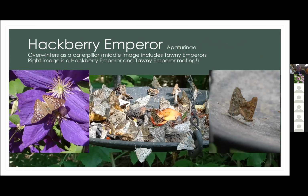We have hackberry emperors. Last year, especially south of the Twin Cities in the Midwest, was a huge boom year for them. In southern Minnesota and northeast Iowa, there were literally hundreds of thousands, if not millions of these out. Here in the Twin Cities, we had good numbers of them. They're kind of a speckly brown butterfly that is not really that striking, but it's one of the most friendly butterflies that often will land on you to get sweat. But its host plant is literally hackberry and nothing else.